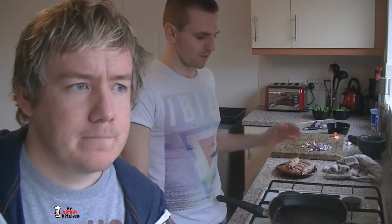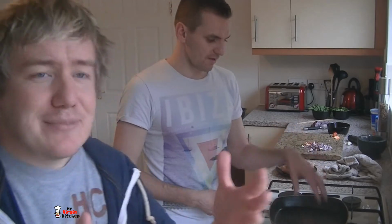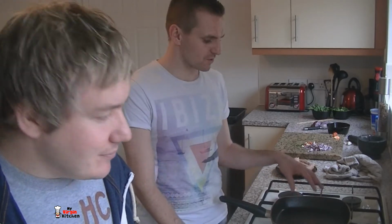We've got the pan right there. What do we do now, mate? We're going to put the pan on the flame, get it nice and hot. No oil needed today. It's non-stick, and lamb is quite fatty anyway. Yeah, lamb is fatty. We're going to use a griddle pan today to sear the meat on the outside, get a nice colour on it, and then pop it in the oven for 10 minutes.